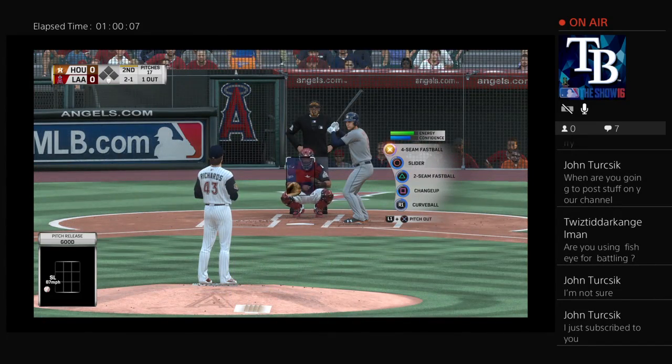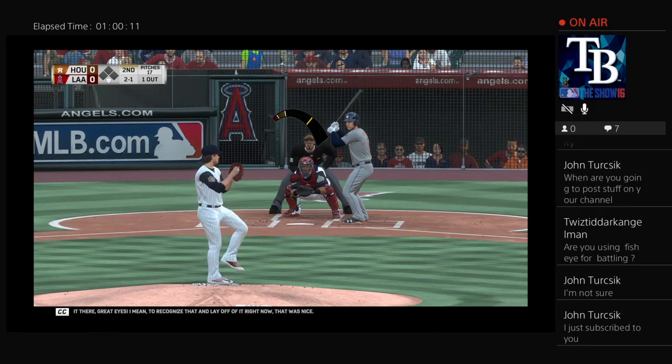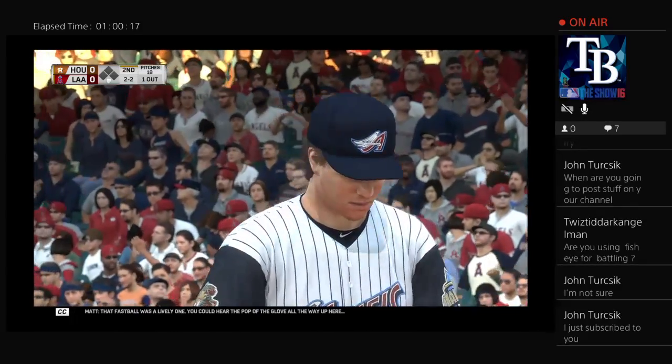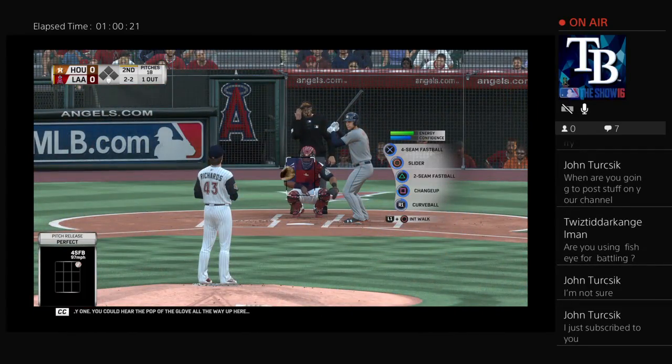2 balls and a strike. That's some good hitting right there. Great eyes. I mean, to recognize that and lay off it right now, that was nice. Called strike 2 as he locks him up there. That fastball was a lively one. You could hear the pop of the glove all the way up here.